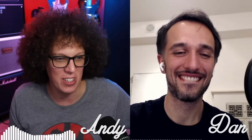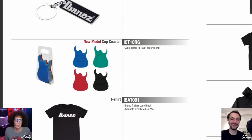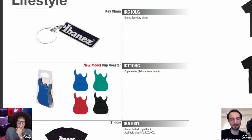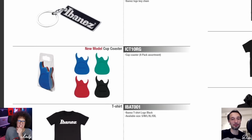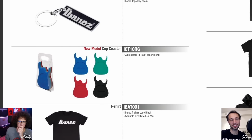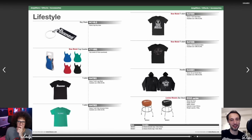So I do see reasons to have one. I'm going to guess they're made of some kind of high quality tonewood resin, or maybe, I don't know, tone plastic. Yeah, some plastic. I haven't even tried them out, but I think that will be a pretty cool present next Christmas time for any Ibanez fan. Yeah, I think that's fun. That's a lot of fun. Yeah. Let's just take a quick look at the t-shirts.